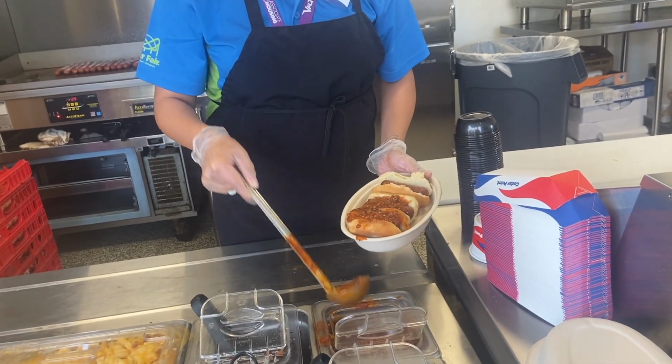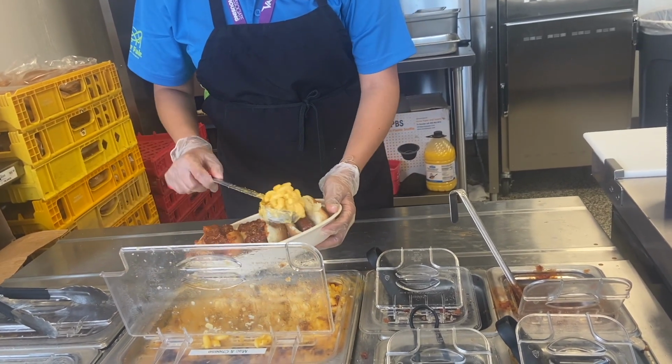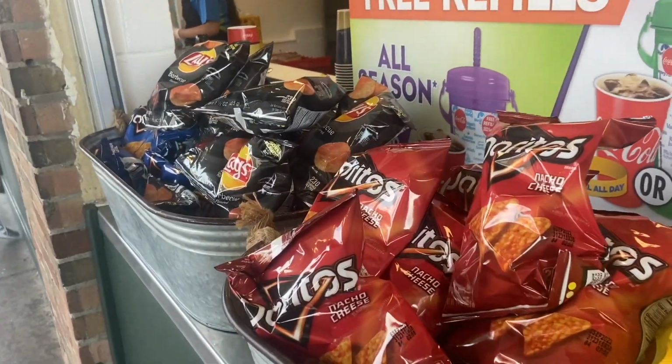All right, so here you do get chili dogs. Really, you get corn dogs. You get dogs altogether, and then with them you can put whatever you want on it. So there's a corn mixture, there's an onion mixture, you can put mac and cheese on it, you can get chili on it. It's kind of dependent upon what you want. And then you also get a bag of chips with your meal. Let's see how it tastes.